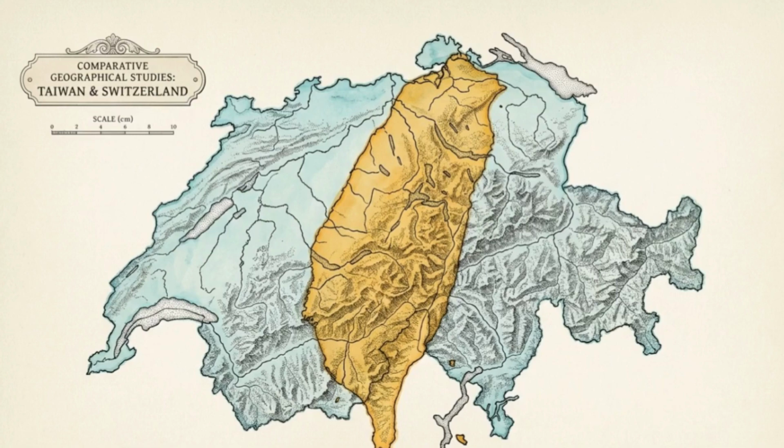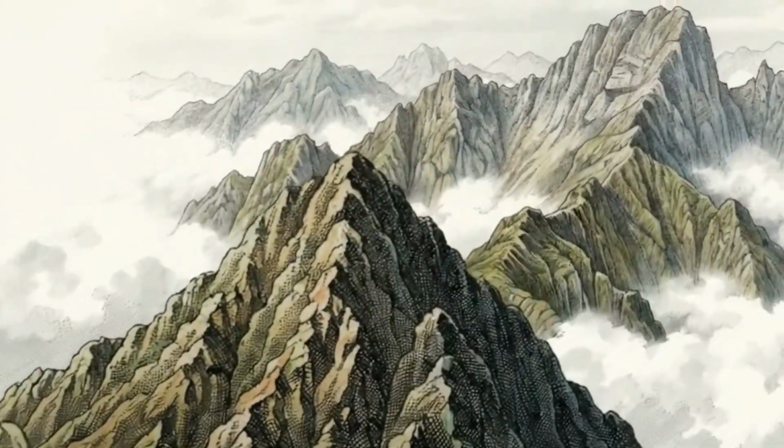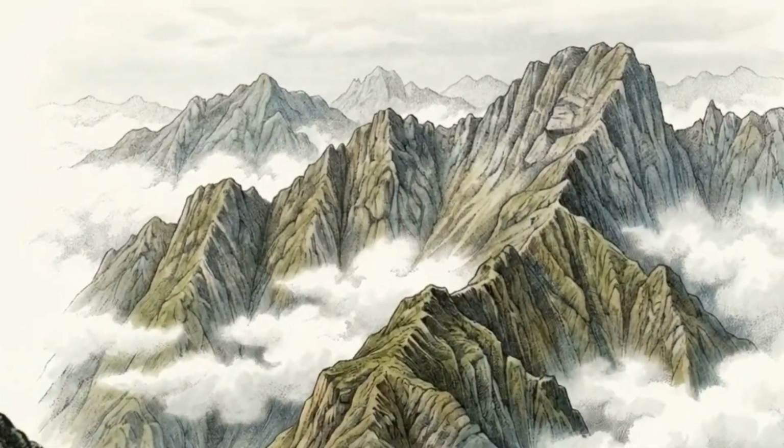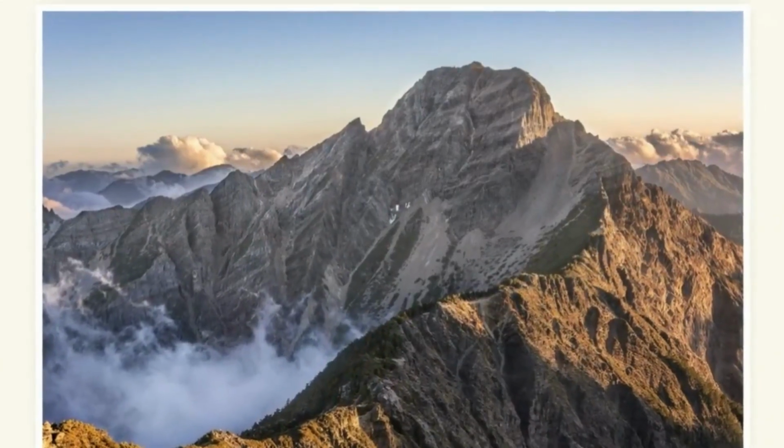Look at the interior of Taiwan. It's an island roughly the size of Switzerland, but it holds a staggering 258 peaks that push past 3,000 meters in elevation. Between 1912 and 1991, industrial logging clear-cut millions of trees, decimating the island's original primary forests. But a fraction of that ecosystem survived.